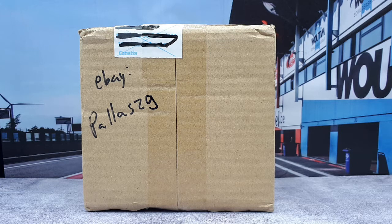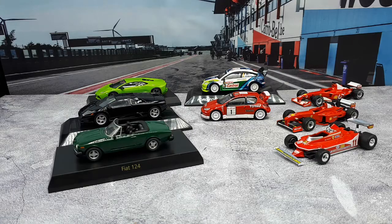Anyways, today we got an eBay package in, and there's 8 cars in this box, supposedly, and they're mostly Italian cars, road and Formula One Ferraris. And there's 2 rally cars in here as well, so let's take a look. Okay, I know you guys didn't want to watch me unwrap all those cars, so here they are unwrapped.